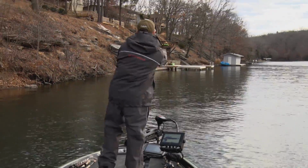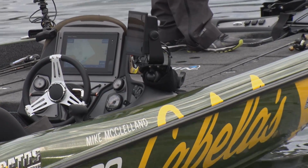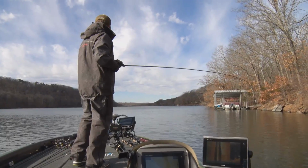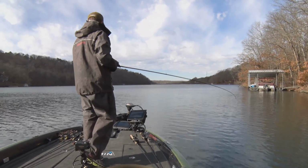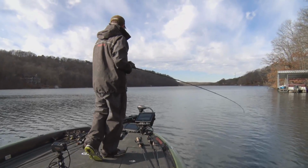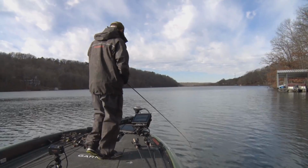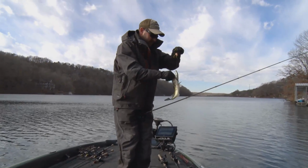There is a bunch of them right there. Boy, they don't have any fight in them right now. That water is so cold. Twirling his way in. There's a better one when he did it.